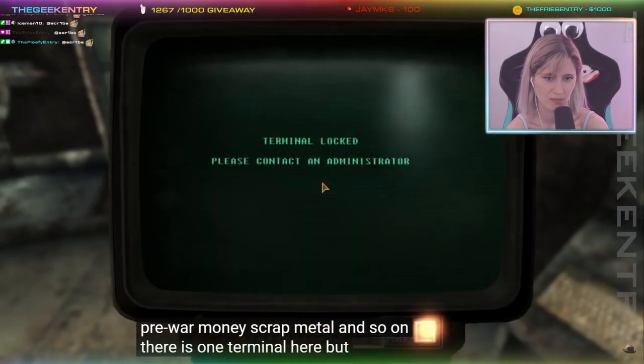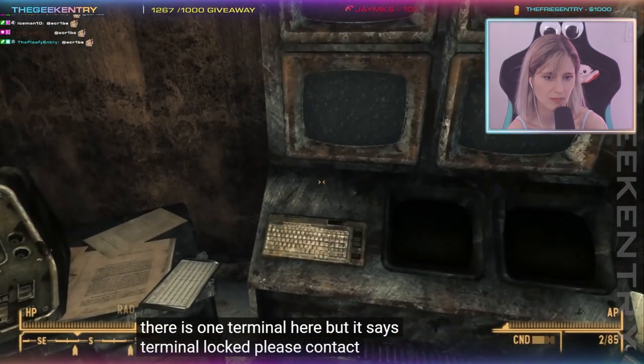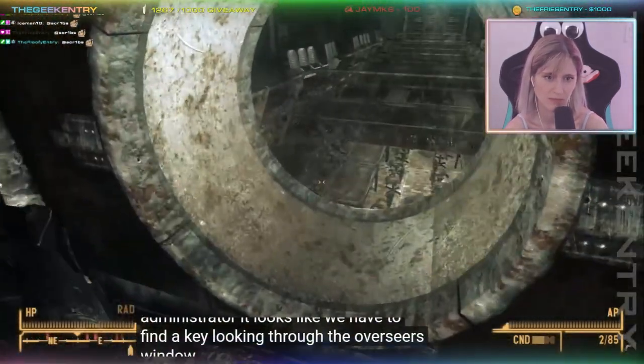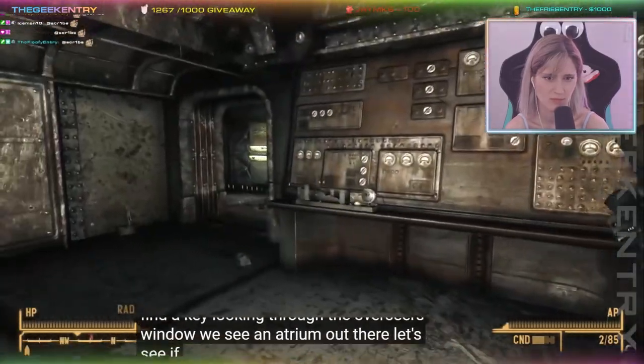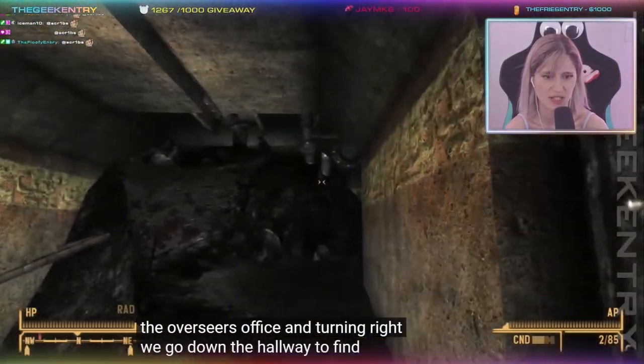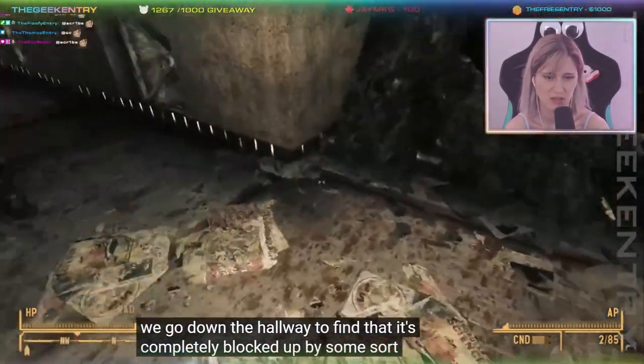There is one terminal here, but it says terminal locked. Please contact an administrator. It looks like we have to find a key. Looking through the overseer's window, we see an atrium out there. Let's see if we can find a way in. Heading out, I feel like we're going to find out what happens to the overseers: it's completely blocked up soon by some sort of cave-in.